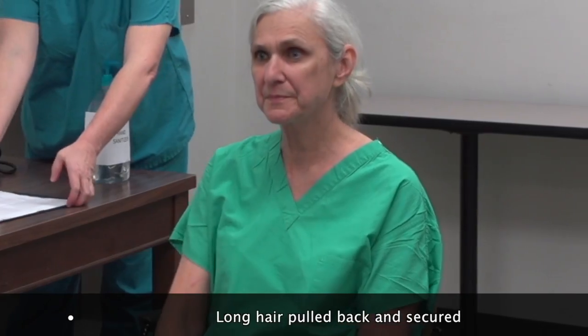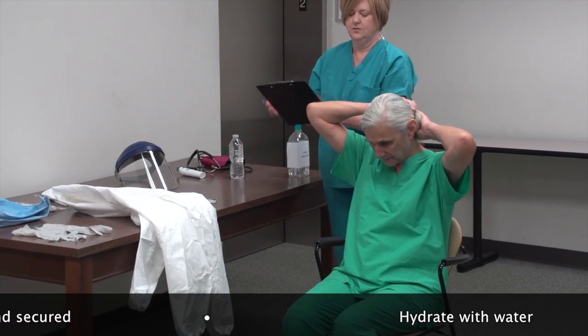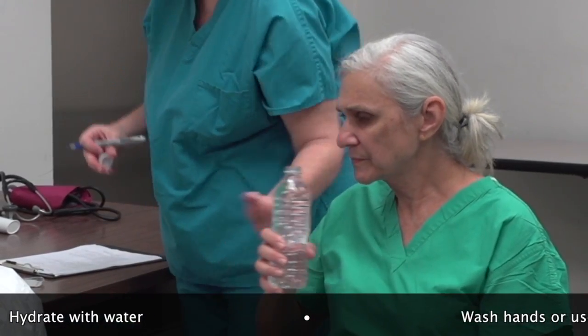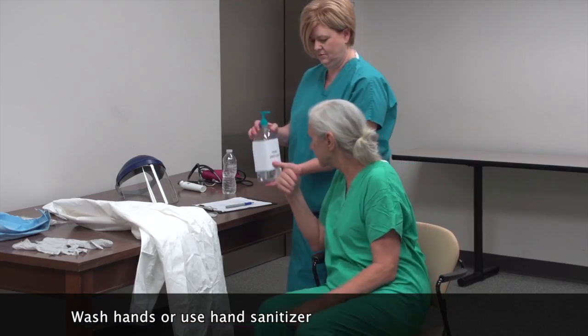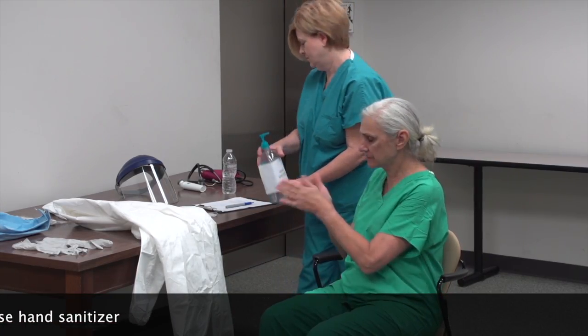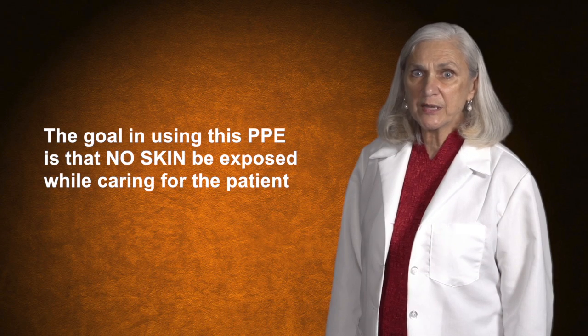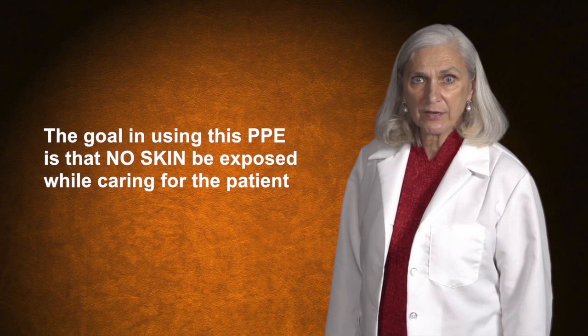Long hair should be pulled back and secured using a hairnet or a hairband. Hydrate with water. Wash your hands with soap and water or use hand sanitizer. Above all, the goal in using this PPE is that no skin will be exposed while caring for the patient.